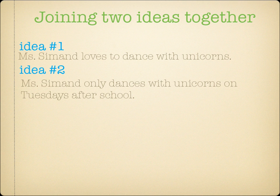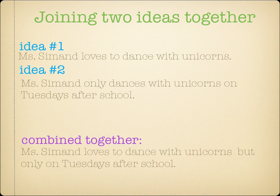Miss Simon loves to dance with unicorns. Miss Simon only dances with unicorns on Tuesdays after school. The reason why we combine them together is because it has better flow in a sentence, especially in a paragraph if you have a lot of shorter sentences. It's nice to combine some ideas together into one sentence to make your ideas a little bit more flowy and smoother. So we can combine them together like this.